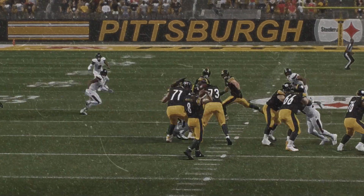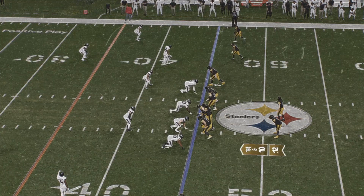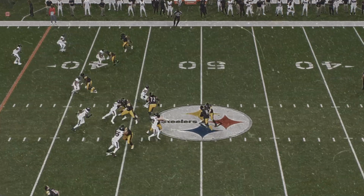Their first possession of the game, and they're already going after double coverage. That's a nice completion that can set the tone for things to come if they're able to keep finding ways to beat what the defense is throwing at them. They look like they're confident that they can get it done.